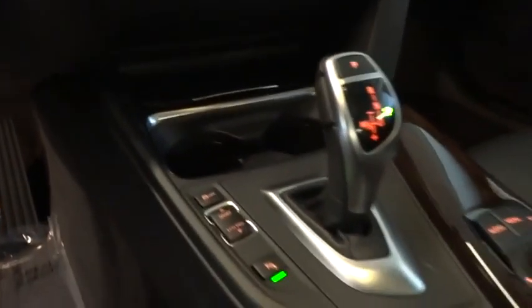seats. This beauty is sure to make you the talk of the neighborhood, so call or drop in for a test drive today.